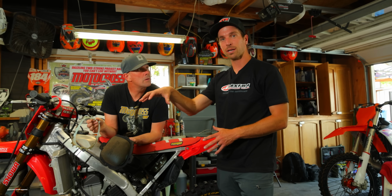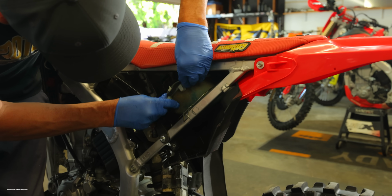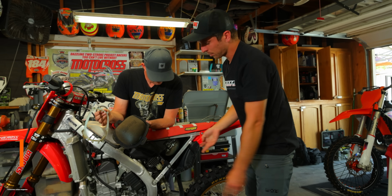Yamaha 450, that's your biggest fear every time you change the air filter because it's got a top-down downdraft intake. Great for making power, not great for maintenance and servicing. Honda, it's not as easy as KTM to find the holes and get the air filter in there, but it is a fairly simple process.